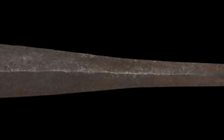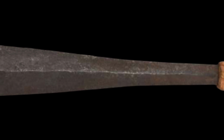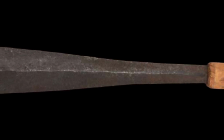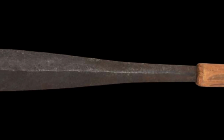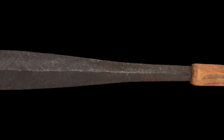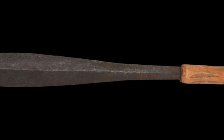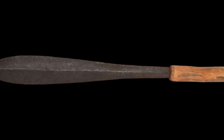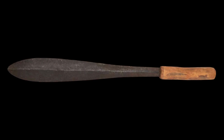The collector acquired the item in the year 1910. The collector states that this is an agricultural digging knife called Agikuyu in Kikuyu. It is the only iron implement used in cultivating the soil. The length of the blade ranges from about 349 mm to 375 mm. The weight ranges from 0.4 kg to 0.45 kg.